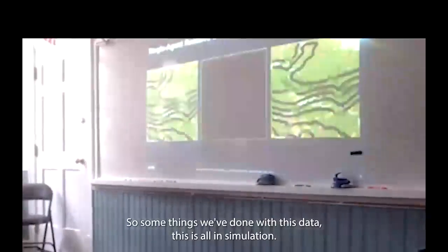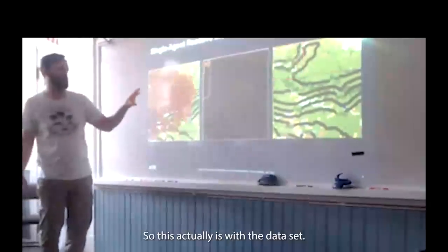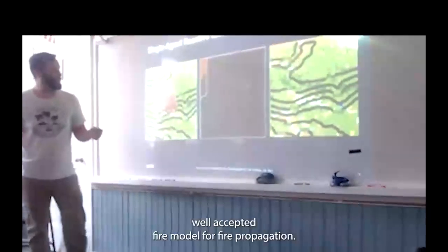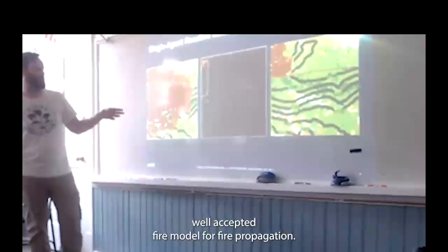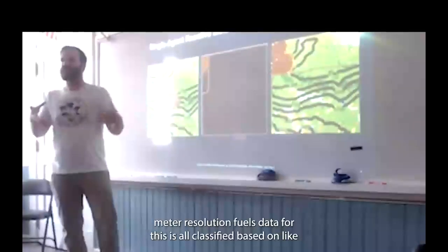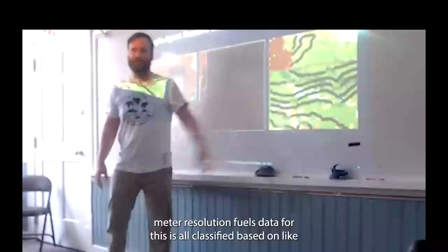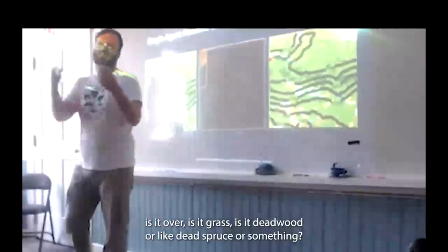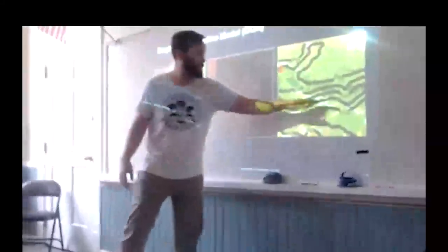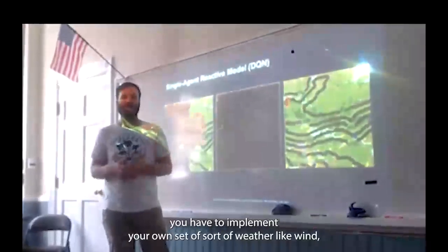So some things we've done with this data, this is all in simulation, so this actually isn't with the dataset itself. However, we took a fairly well accepted fire model for fire propagation. We put it over the operational data, which is like 10-meter resolution fuels data. This is all classified based on is it oak, is it grass, is it dead wood, or dead spruce or something. And we also have topography. And you have to implement your own sort of weather, like wind.